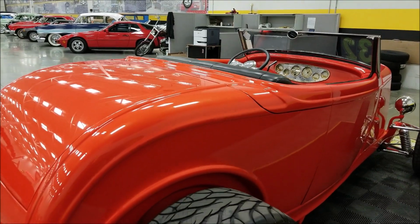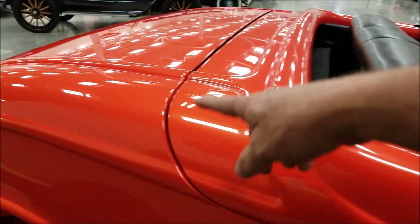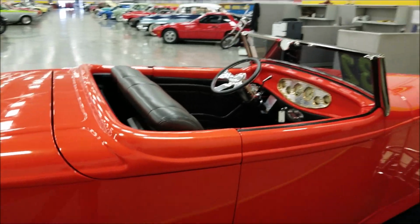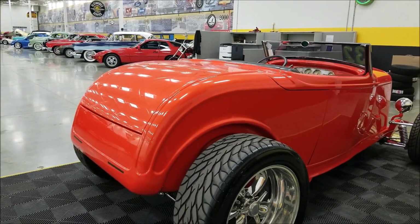And again, at the still pictures, you can see this will pop open right here, kind of like a Corvette convertible, where this is going to pop up. Convertible top will swing out, hook up front. Black cloth convertible top, also in very nice shape.